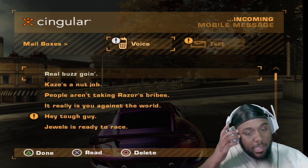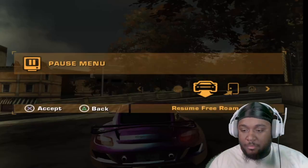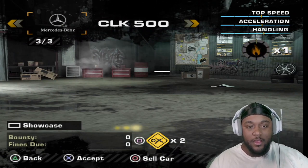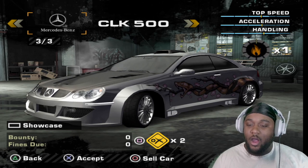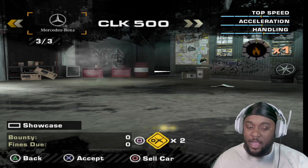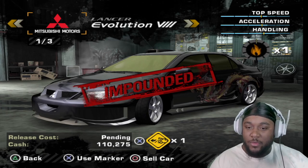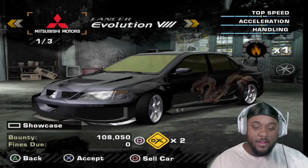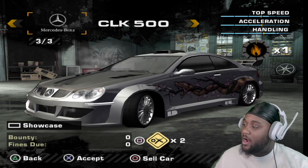Now let's go take a look at the new car we just won, and let's get our other car back. Yes, sir. Okay. Ooh, Mercedes-Benz. Her car is nice. All right, we're gonna use our marker to get our Mitsubishi back. Yes, sir, give me this. We're good on this.